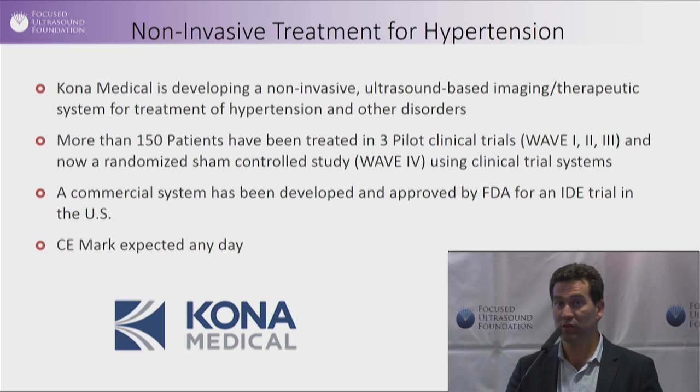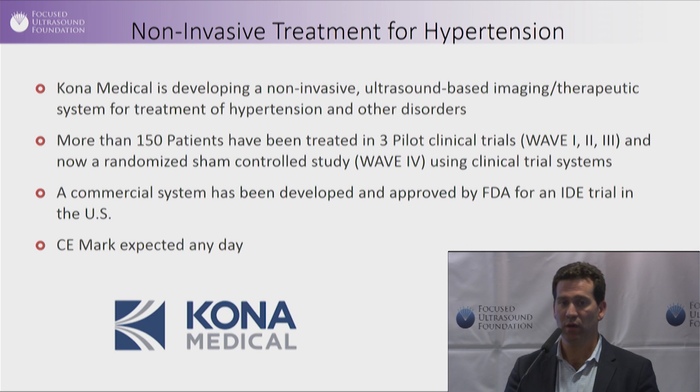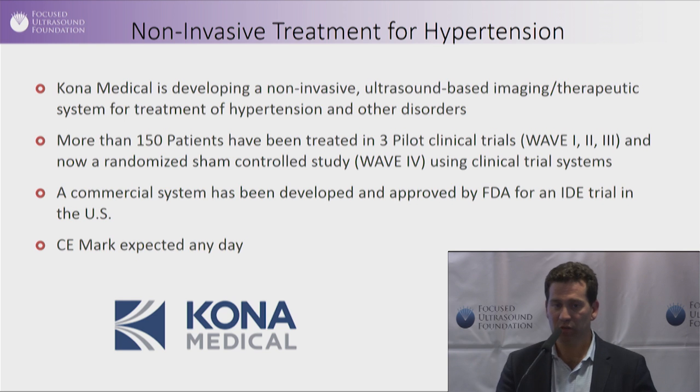We had three pilot studies, wave 1, 2, 3. They've been presented several times elsewhere. And we are ourselves developing some level 1 evidence. We have a randomized sham-controlled study called wave 4, which is about 80 patients. Those data will be presented in the fall at the cardiology meetings.